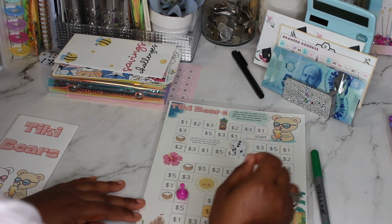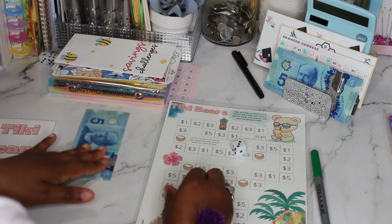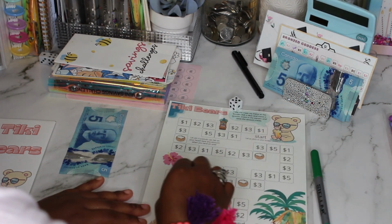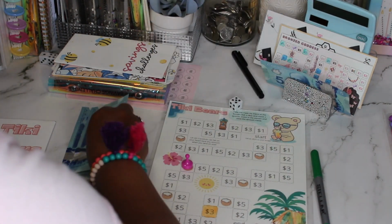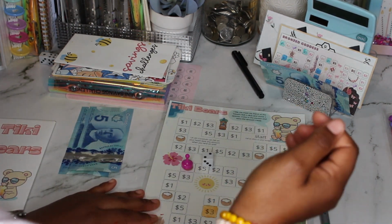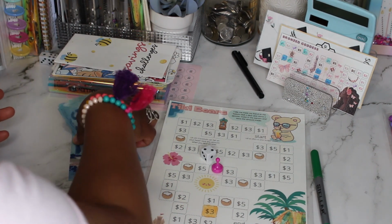1, 2, 3. That's 3 plus 3 is 6, right? No, 3 plus 2, that's 5. So that's $5. We still have $10 left. 5. 1, 2, 3, 4, 5. Okay, we'll add $5 because I think the coconut means add whatever you want. All right, let's go again. And 2. 1, 2. Okay, another 5. So $15 going into Tiki Bear.